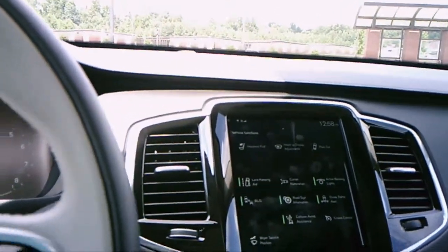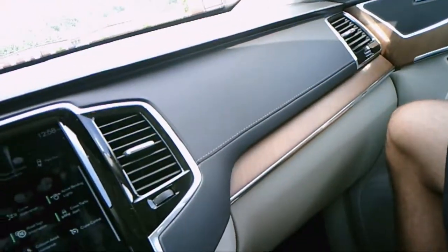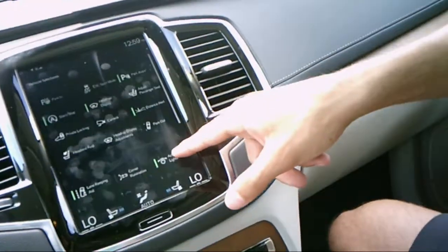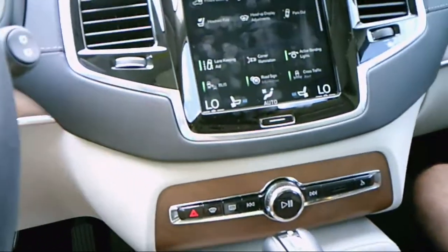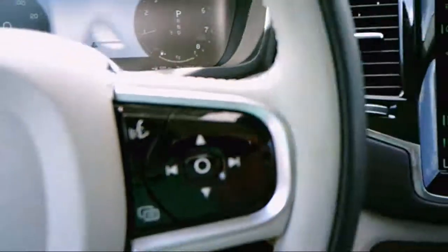I like the two-tone interior. I like the dark here. I like the white. And I love the wood. A lot of cars, when you buy a Corolla or something like that, you can get wood, but it's usually fake. This ain't fake, though. I can just feel the grain. Oh, that is so nice. This car is, I love luxury cars. No power shifters. Surprise! You don't get power shifters. That's alright. I like this car.